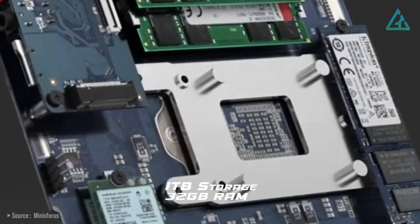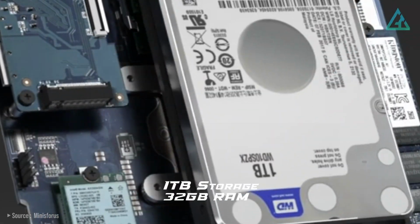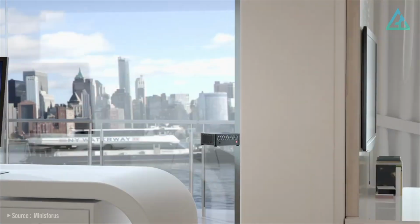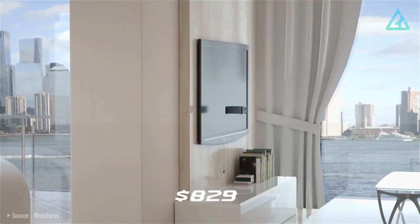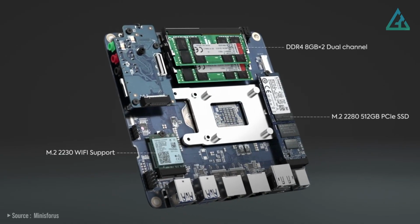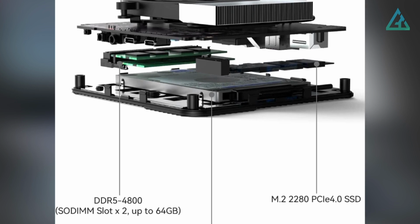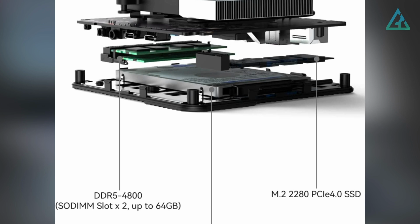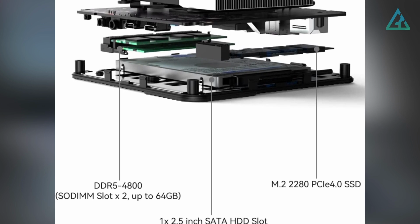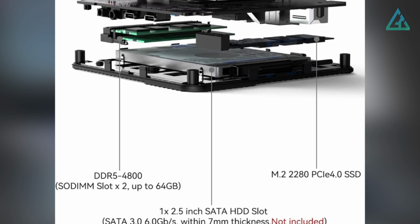The 32GB of RAM and 1TB of storage pair perfectly with that processor and should be plenty for the average user, making it a multitasking maven. You can buy all of these specifications for $829. While you're stuck with the CPU, the MinisForum Elite Mini X500 is very upgradable thanks to 2 DDR4 slots to amp the memory up to 64GB, along with an M2 SATA SSD slot, a 2.5-inch HDD slot, and an SD card slot for additional storage.